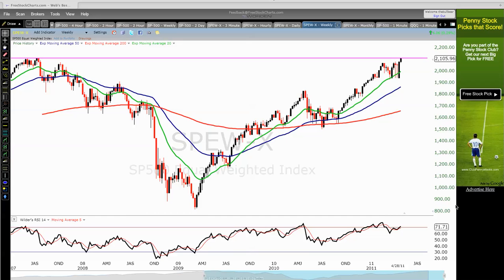Now, you probably didn't read about it anywhere. You probably won't hear about it because the psychology remains pretty bearish, and people aren't looking for bullish confirmation. They're looking for confirmation of a bearish nature. So this, to me, is an important confirmation that the bull trend is likely to continue.